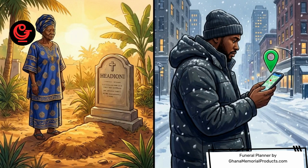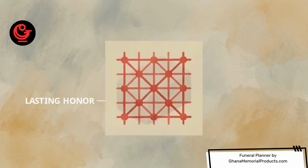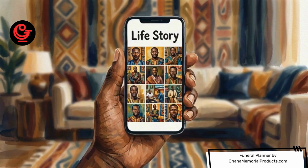She knows that even when the family is apart, the path back to this resting place is now secure for the next generation. This is the result of the 2-layer plan. A well-kept physical grave offers dignity, while a connected digital memorial offers continuity. Traditional ceremonies will eventually conclude, and the funeral posters will be taken down, but the digital legacy you build today remains accessible to your family forever.